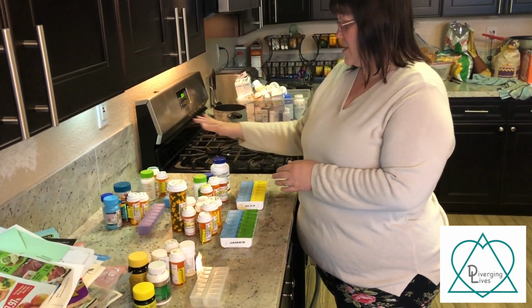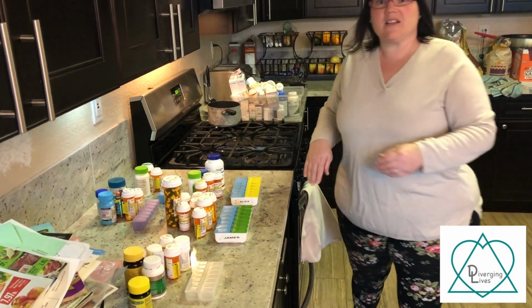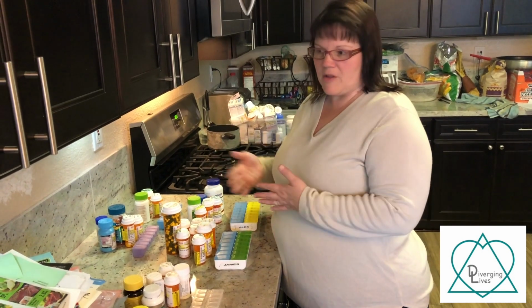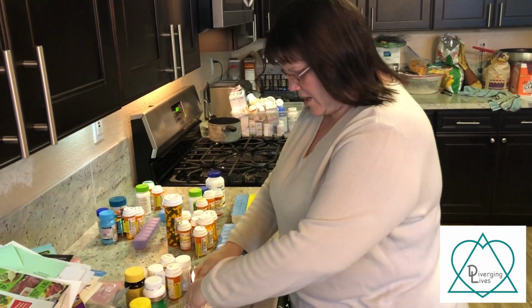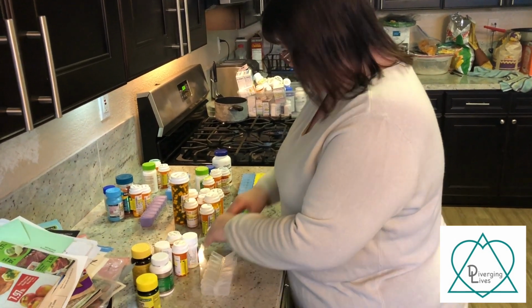We store all of these medications in this big plastic bin, and it goes in our locked closet. We have to keep all of our meds locked. It's just the safest way. So as I begin, I go in here and I open all these containers.